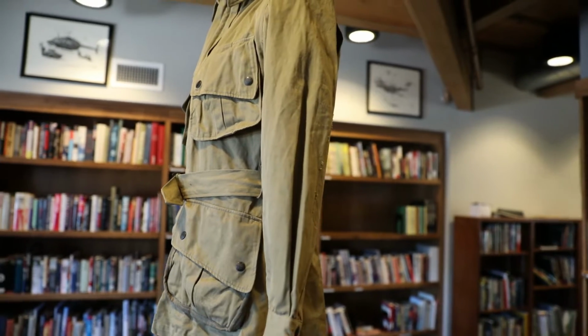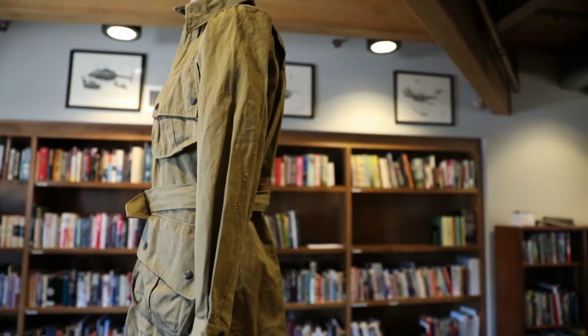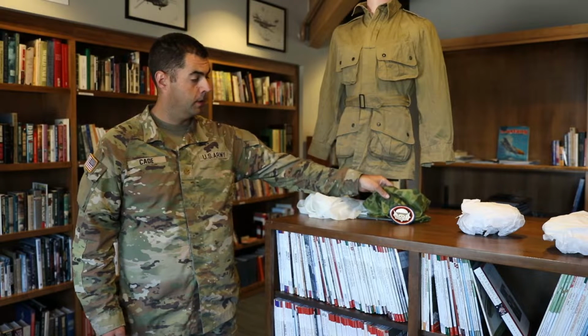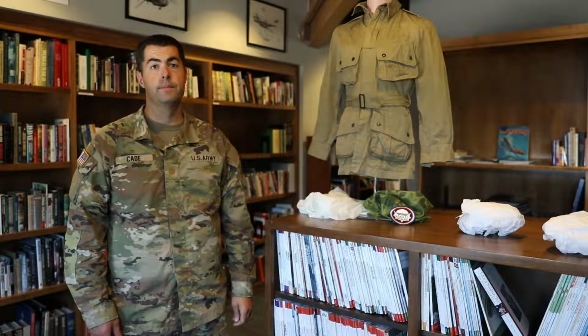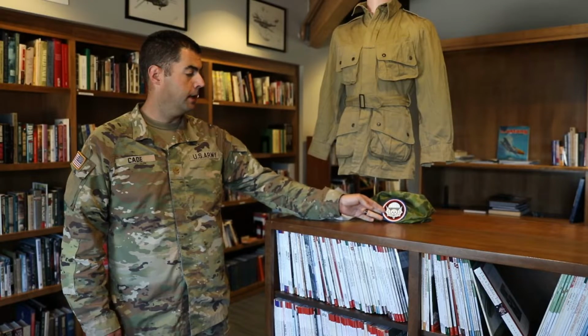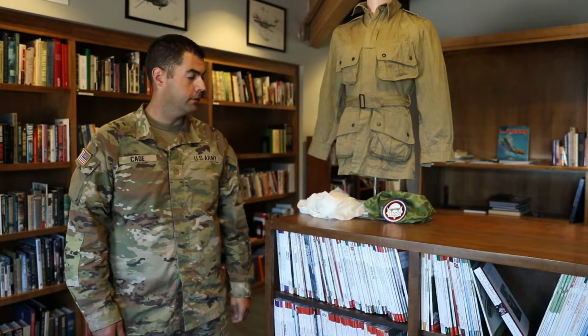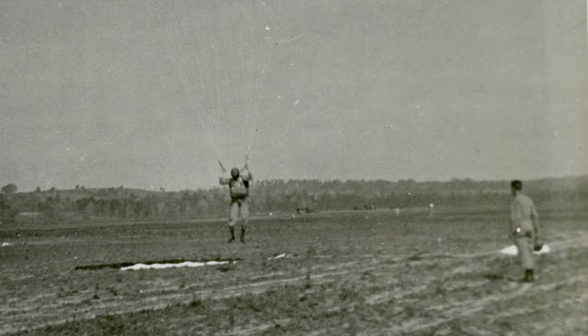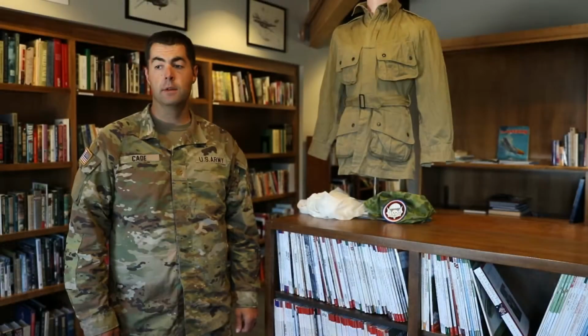Then he also saved from D-Day a portion of his white parachute for his night jump on D-Day, and then his camouflage parachute for his Market Garden jump. And then he's got his 50 Deuce Widowmaker original patch of the 502nd Airborne Infantry Regiment. Then he worked his way up. On D-Day, he was a regimental communications sergeant for the 502nd.